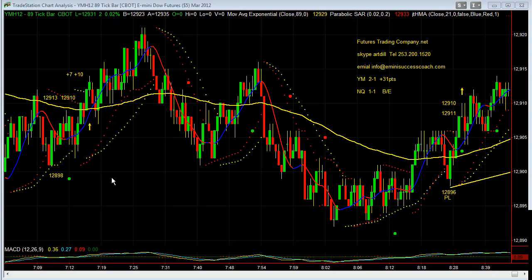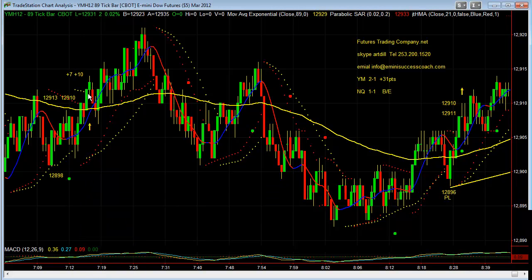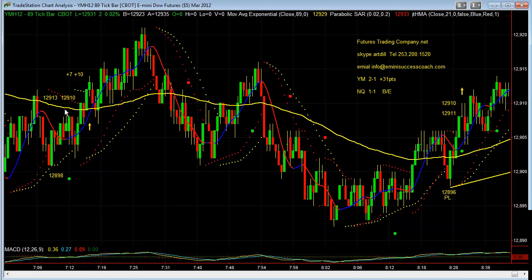The third trade we took was on the Dow, and it was a trigger entry after we broke through the 89 EMA here to the upside. I got one contract on at 12.910, which was actually the break of this little pivot. So 2 contracts on. Took one off at 12.920, took the other one off at 12.920. So we got plus 7 and plus 10 on our first Dow trade of the morning.